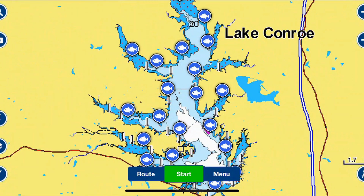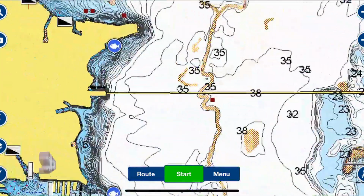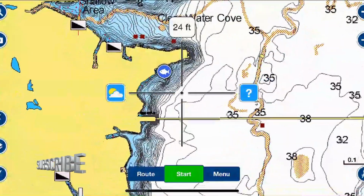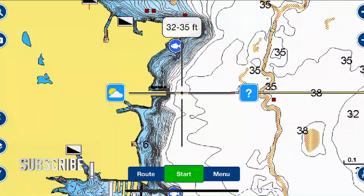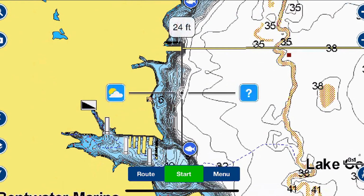So here we are back on Lake Conroe. Last time we started down here by the east side and then we worked our way all the way up the east side and then back down to this highway that you see right here, to this bridge. So we're going to start right here on this bridge. My apologies, I have no idea what highway number that is, but surely you guys can tell where I'm starting at.